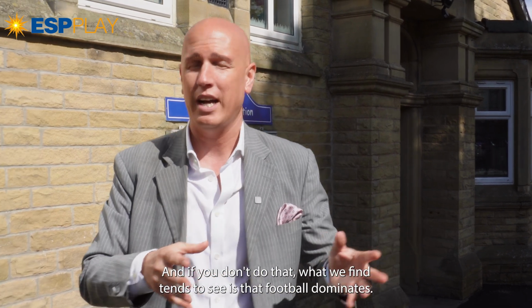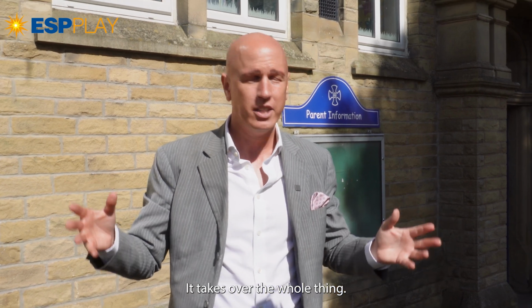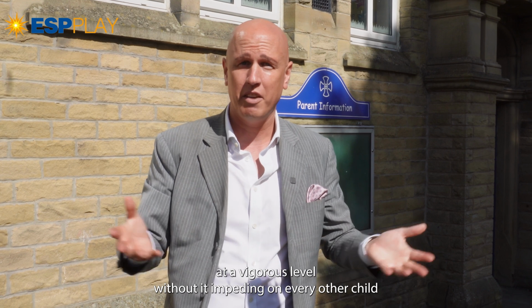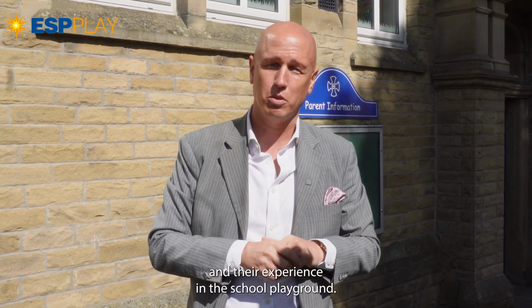And if you don't do that, what we tend to see is that football dominates. It takes over the whole thing. So by containing it in a cage, children can play competitively at a vigorous level without it impeding on every other child and their experience in the school playground.